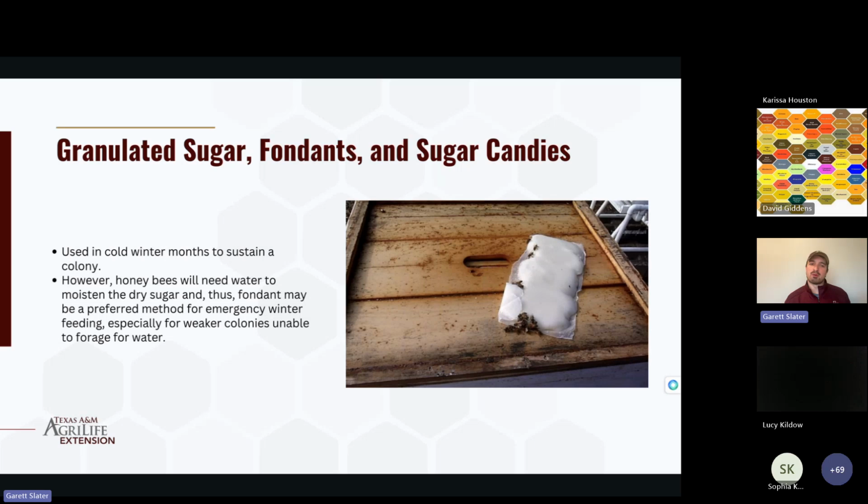So when you go into the winter, you want to make sure you have as many sugar stores on as possible, as much weight on as possible, to help the colonies make it through the winter. In most cases, if you have enough sugar and enough stores going into the winter, providing a granulated sugar, fondant, or candy is not necessary. But if you have a lot of warm days and your bees are going through your honey stores in the winter, you may need to provide some kind of sugar syrup or a fondant.